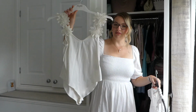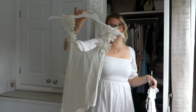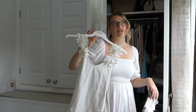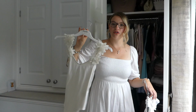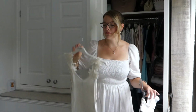Then I've got this lovely bodysuit from And Other Stories with the lovely 3D flowers on the straps. I've worn this loads, and I definitely will carry on wearing this. I think this might be a piece actually that I will keep in my wardrobe all year round as well. Although it's a strappy top, I think it would be nice for evenings out, meals out, things like that. So I'll be keeping this definitely.